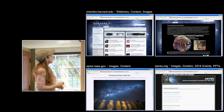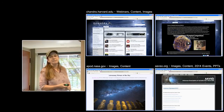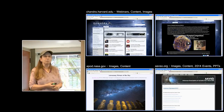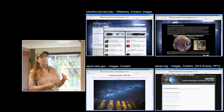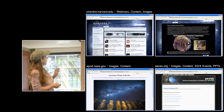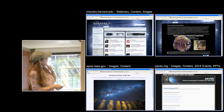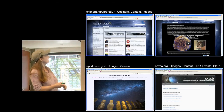So, once again, the webinars are posted at the Chandra website. A lot of content is there, a lot of images are there. 3 or 4 of these objects are in the Chandra photo album, which gives you all the information you need about those objects. Yes, X-ray observatories can image exoplanets, strange but true. The APOD, Astronomy Picture of the Day, is another good place to do a search for these objects.